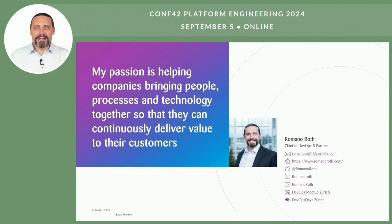And when the whole DevOps movement started, I jumped right on top of that, became one of the organizers of the DevOps Meetup Zurich, which is a monthly meetup with over 2,000 persons. And I'm also one of the organizers of the DevOps Day Zurich, which is a 2-day conference, which we are doing yearly. And these DevOps days, they are all around the world in all of the big cities around the world. And I am the president of the DevOps Day Zurich.